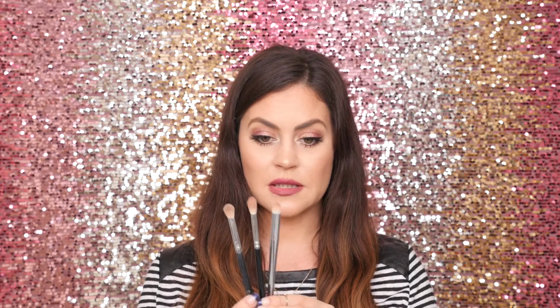But this one is actually good for blending out edges. So let's say you apply a crease color and it's just a little harsh. This is really nice to go in and blend out those edges. So they're both really good. If I had to pick one, I would say Zoeva. Then the Real Techniques 201 also is the same, so it can take the place of either one of these as well.